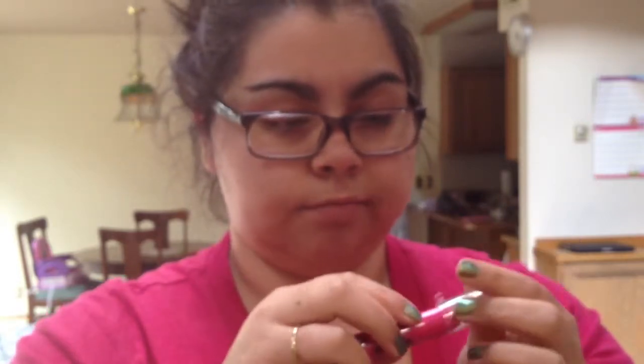Doesn't really have a scent. Ooh, that's a nice, can you see? I don't know. I hope so. That's a nice pink color. That's cute. And then, last but not least, a nail polish.